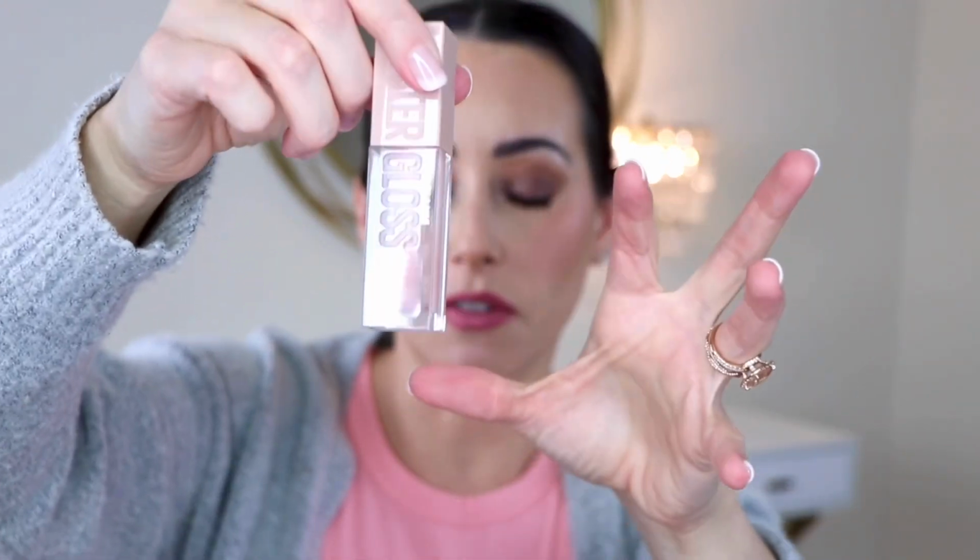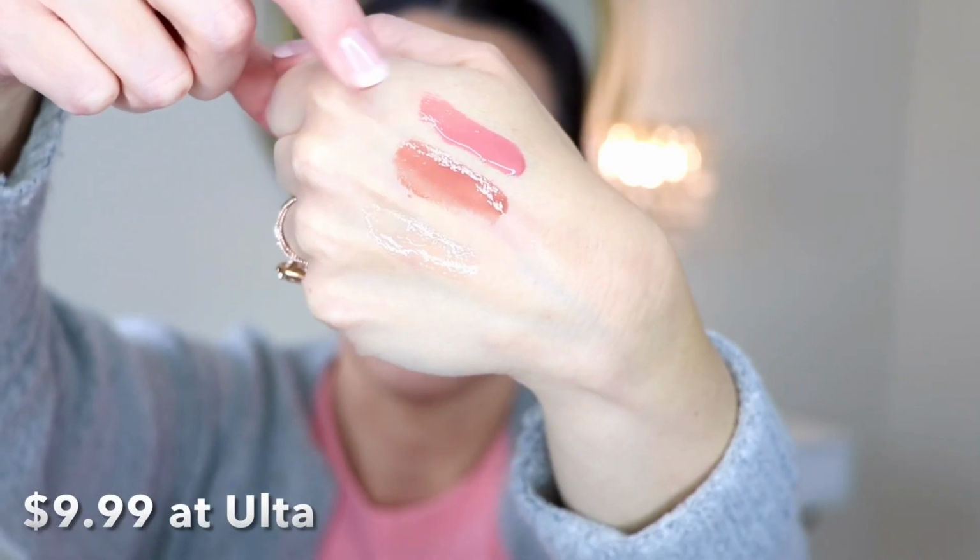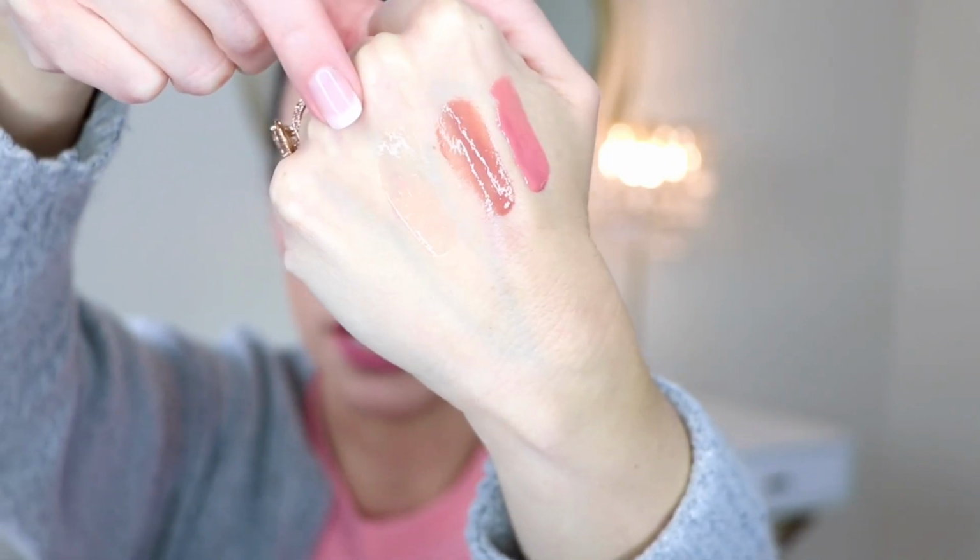I love the shade Ice, and it's very baby, almost clear, but you can see I used all of it. It has a tiny bit of pink to it, and it's the perfect lip topper. So these are the three shades here. At the top is Reef, then there's Stone, and the bottom one is Ice.